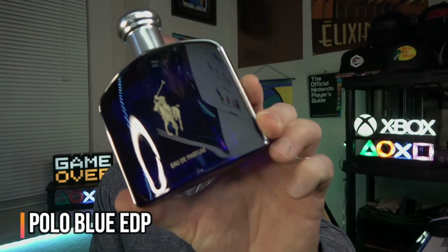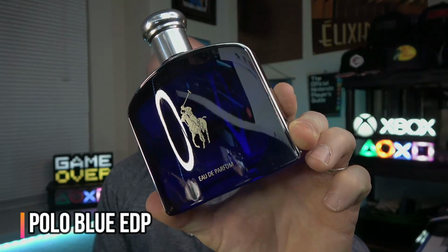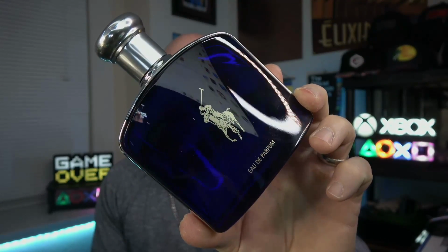This is Polo Blue Eau de Parfum. Probably the most slept on in the line. So this literally smells like a higher oil concentration of the original. The notes aren't exactly the same.